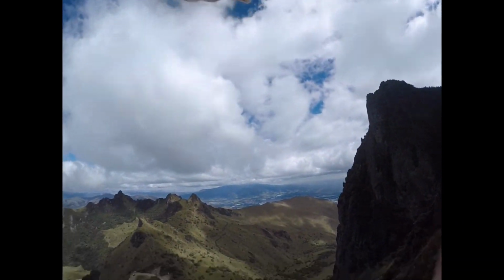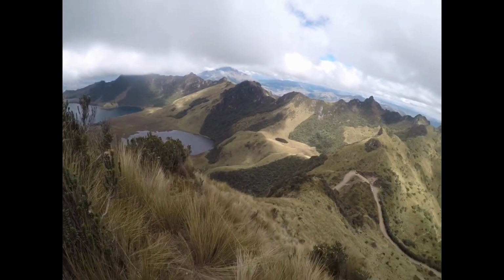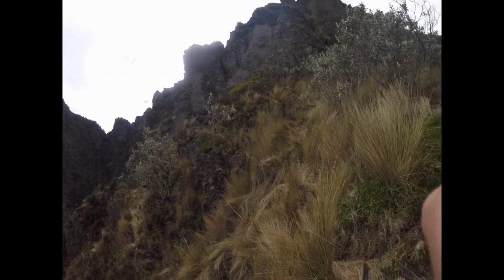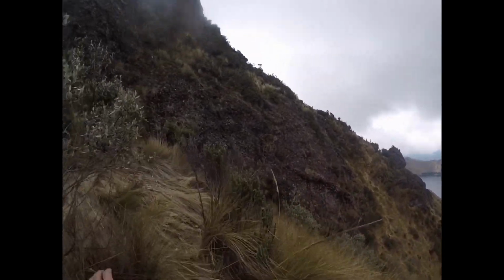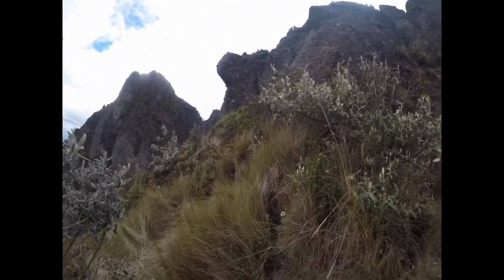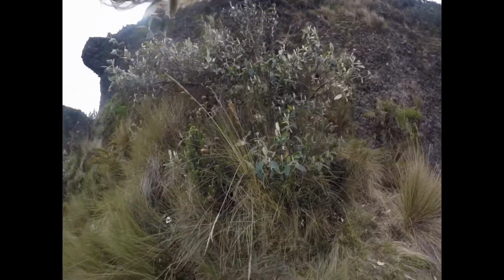So Sanya and the guide are waiting for me at the curve on the road that you can see down there. And I think they went to the viewpoint somewhere over there. And here I'm trying to figure out which way I should go. So I think the guy told me I should go on the left, but to me it seemed more safe on the right over here.